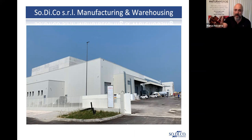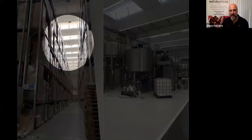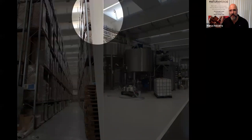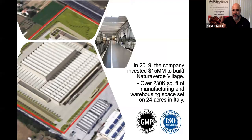And here's a great picture of our manufacturing plant that I was actually fortunate enough to go to with our founder, Susanna DeSoto, which I will talk about a little bit more in a second. And you can see, you can eat off the floor in this place. And what's really cool is that in this picture I took, there's no flash and there's very little lighting, because the light is coming from all these skylights up in the place. It's very cool how they built this building to be naturally green, in the sense of trying to do everything they can for the planet. And this is what we call Naturaverde Village.